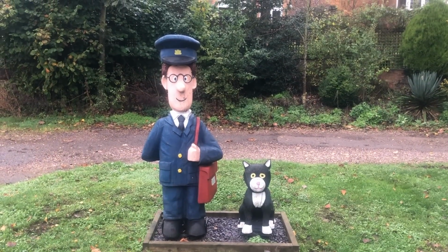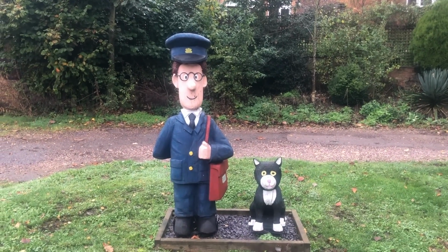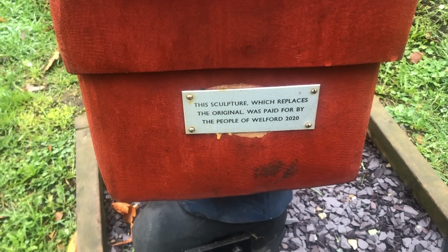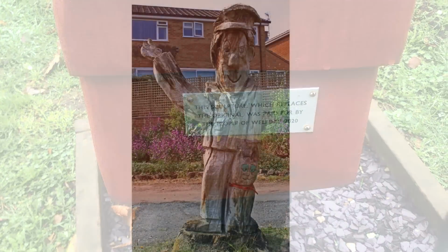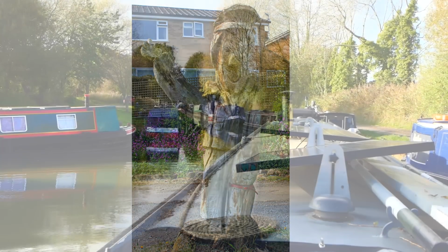Now I can't find any link between Postman Pat and the village of Welford, so if you know, could you let me know in the comments, please? That would be really good. But I did see what the original Postman Pat looked like in the village, and, well, you can see why he needed replacing. This is going to be tight.